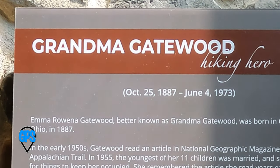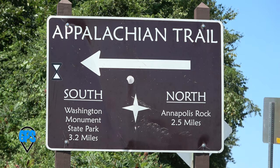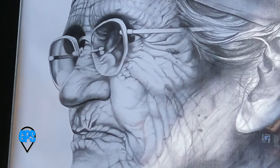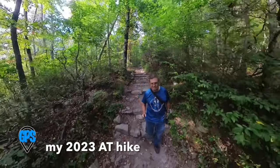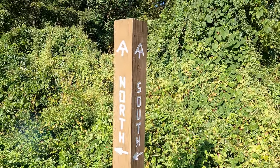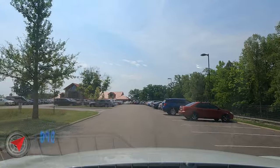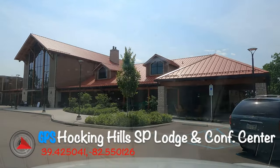And then there's Grandma Gatewood, Ohio native and hiking legend. Born in 1887, Emma Rowena Gatewood set out at age 67 to hike the Appalachian Trail, thinking it was an easy path. She didn't get far, but the next year she became the first woman to thru-hike the entire 2,100-plus miles. And then again, and again at age 76, when she became the first person to thru-hike the AT three times. Over 18 years, Grandma Gatewood hiked over 14,000 miles all over the United States. Hocking Hills was one of her favorites. A 6-mile portion of the Buckeye Trail is named after her.